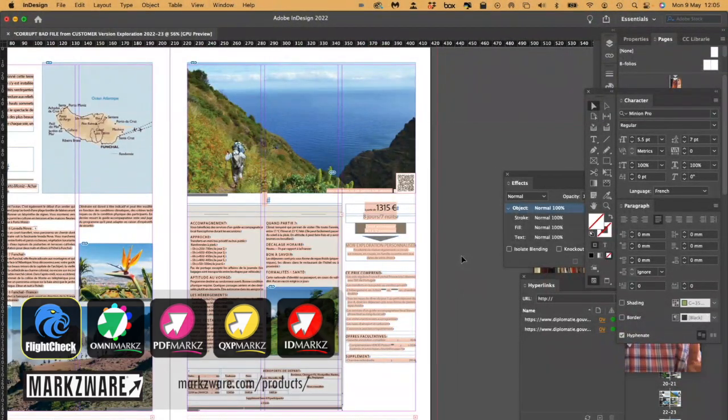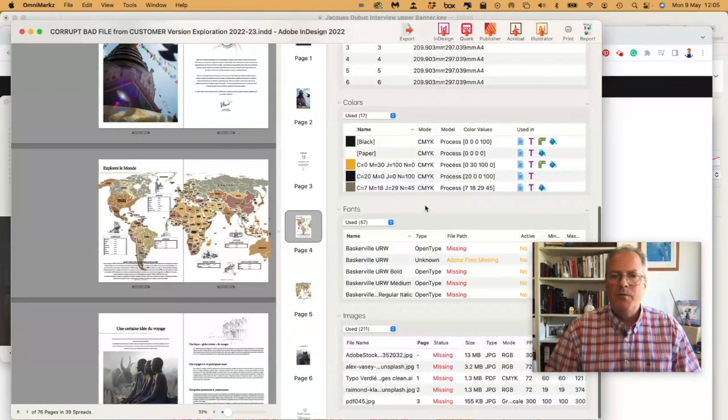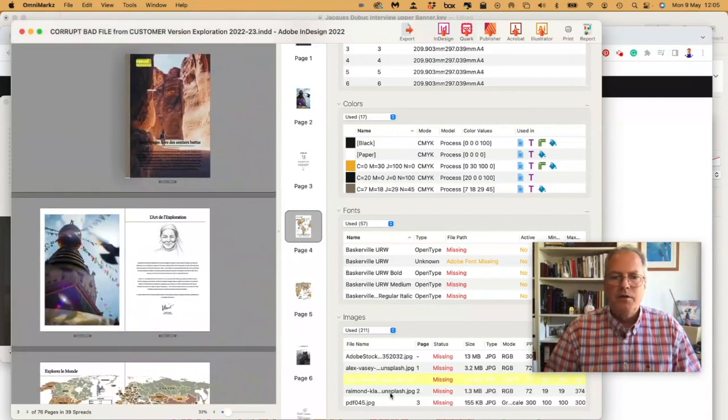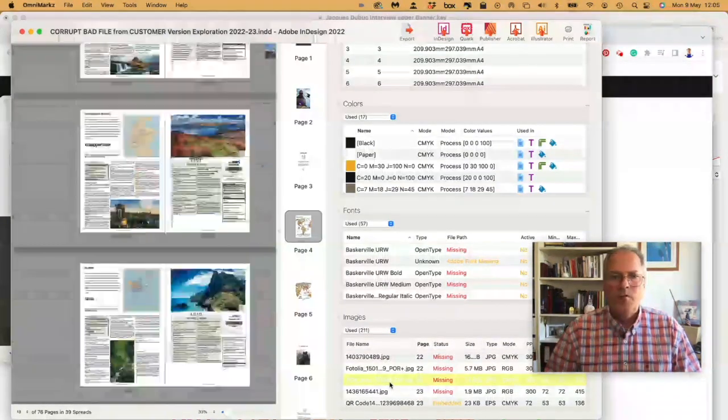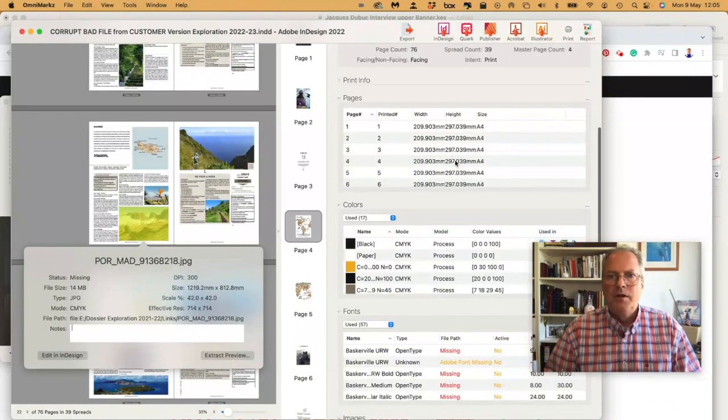I can see it looking at the pictures. Right, so that's the bad file. That's how OmniMarkz can help you report and let you see where your problem files might be, and to be able to fix these bad files. Now, I mentioned Flightcheck.